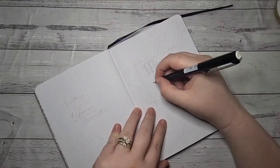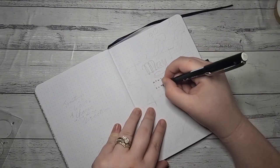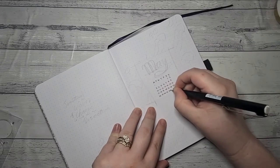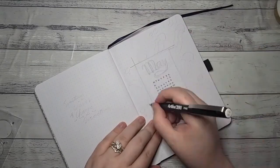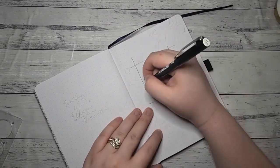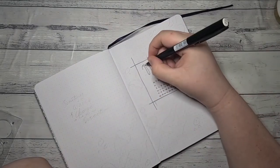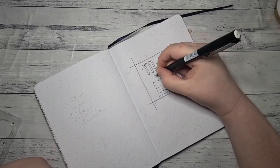This is my May 2021 plan with me, and as you can see, I am doing a jellyfish theme this month. Now, I don't really like how it's turned out overall. I think I just envisioned it differently. I thought I was going to use watercolor, and then I ended up not doing that. But this is how it turned out anyways.